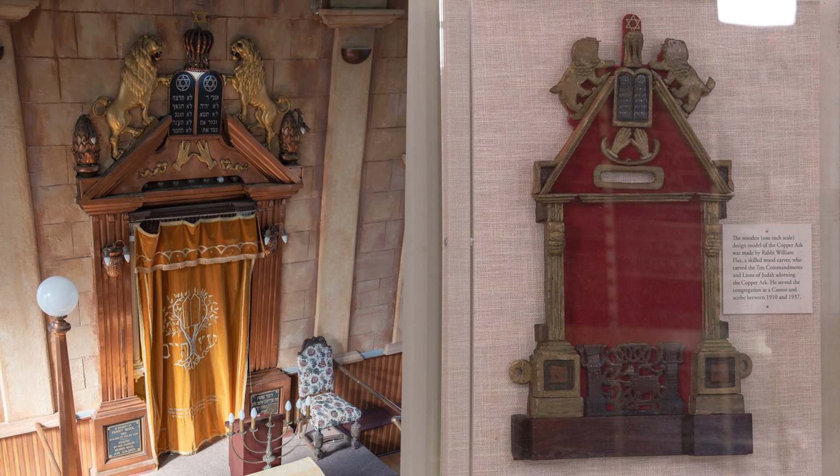But let me draw your attention to the ark itself, this copper ark. The model was gold. This is not unusual because in many arks, going back many centuries, if you've ever been to Venice, you'll see it in the synagogues there, the Scola Tedesca or the Scola Canton. They're wooden arks that are painted gold.